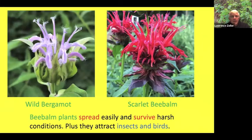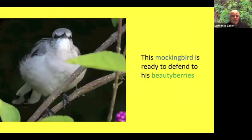I always like to go back to bee balms. A wild bergamot and scarlet bee balm, they spread very easily and they survive harsh conditions. Plus they attract a lot of different insects and birds. This mockingbird is ready to defend his beautyberries. I have found that when birds find a reliable source and see it year after year, you're going to find that bird back.